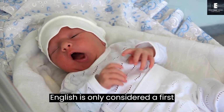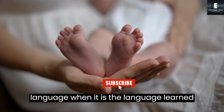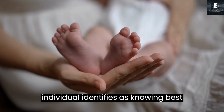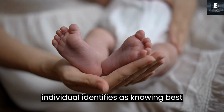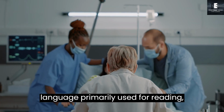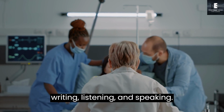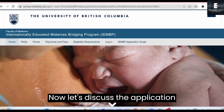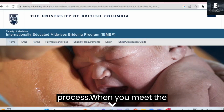English is only considered a first language when it is the language learned at home in childhood, the language the individual identifies as knowing best and being most comfortable with, and the language primarily used for reading, writing, listening, and speaking. Now, let's discuss the application process.